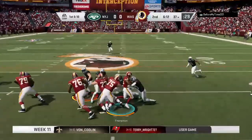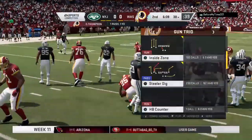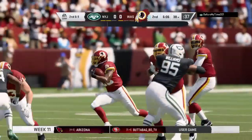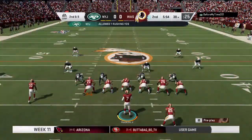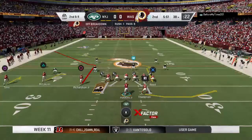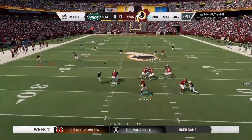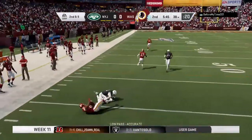First play of the drive is a run with Thompson. And they will only muster a yard here to the 38. I don't think any of us were surprised that they decided to start this drive on the ground after the last 2 drives ended in interceptions. Unfortunately, though, not a lot going on that first play. Yeah, I think the anticipation was felt also by the defense.